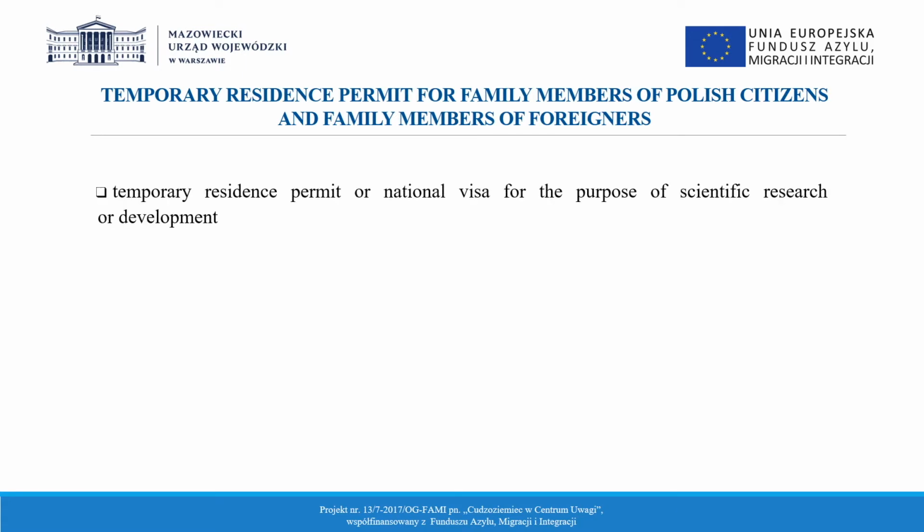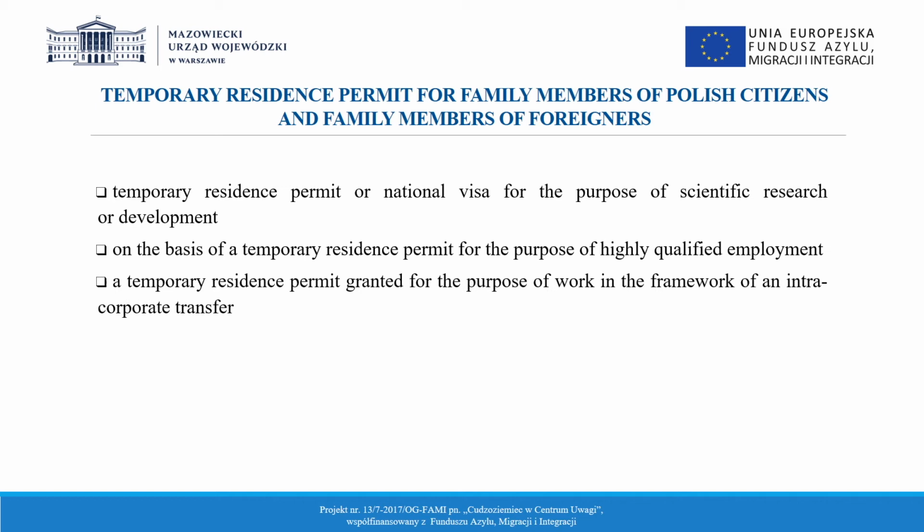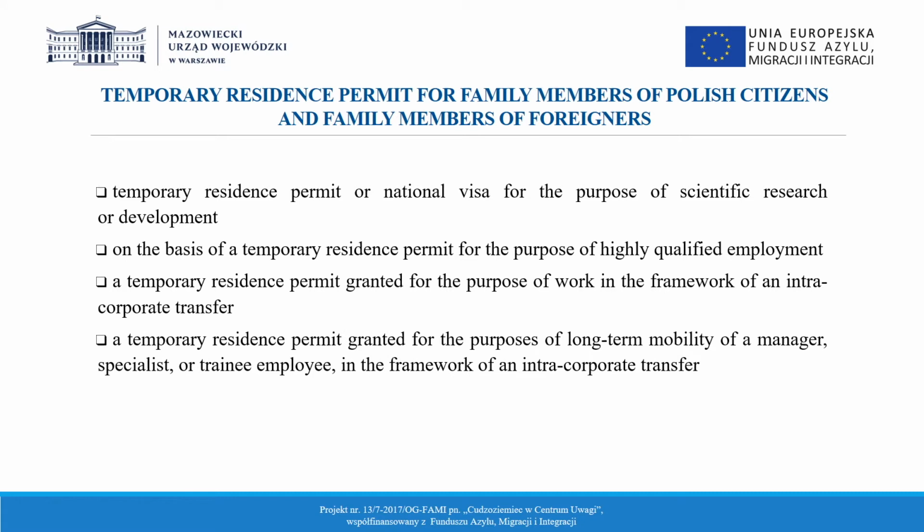Temporary residence permit or national visa for the purpose of scientific research or development. On the basis of a temporary residence permit for the purpose of highly qualified employment. A temporary residence permit granted for the purpose of work in the framework of an intra-corporate transfer. A temporary residence permit granted for the purposes of long-term mobility of a manager, specialist, or trainee employee, in the framework of an intra-corporate transfer. Granting a residence permit for humanitarian reasons.